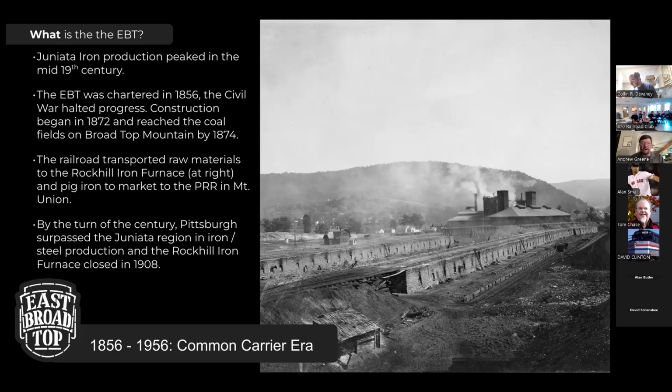Originally, they just logged the hills out around modern day Orbisonia, and then they realized soon after that, okay, we're starting to run low on wood. We need a more reliable heat source. And about 20 miles away on the east side of a large flat plateau in the mountains called the Broad Top, they discovered semi-bituminous coal, a mixture of anthracite and bituminous, a mixture of hard and soft coal that was very good for industrial use, didn't smoke very much, and produced a good amount of heat. So, of course, your problem was transportation.